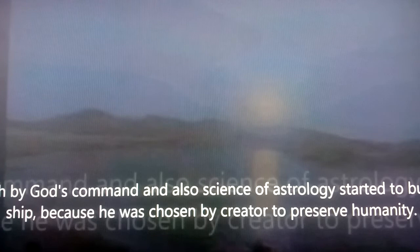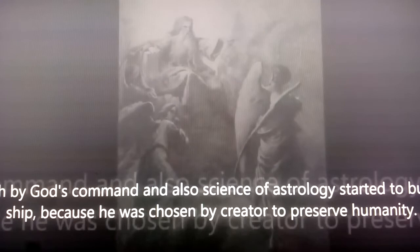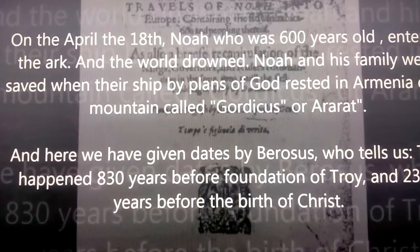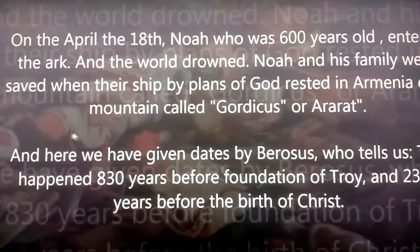By God's command and also science of astrology, Noah started to build a ship, because he was chosen by the Creator to preserve humanity. On the April the 18th, Noah, who was 600 years old, entered the ark and the world drowned. Noah and his family were saved when the ship, by plans of God, rested in Armenia on a mountain called Gordicus or Ararat.